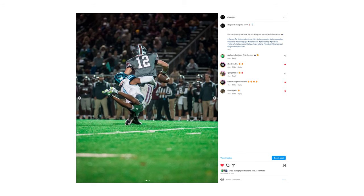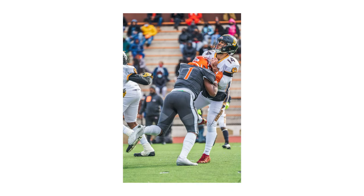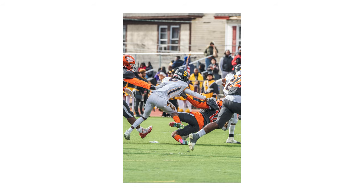You have to predict these things to happen, mind you. A lot of these action shots you have to predict are going to happen. You have to know the game. Because if you start taking photos after the tackle already starts, it's over. So you want to start taking photos before it happens.